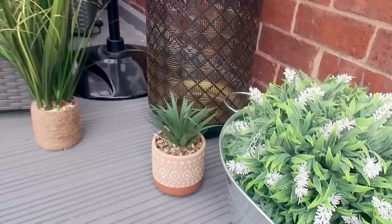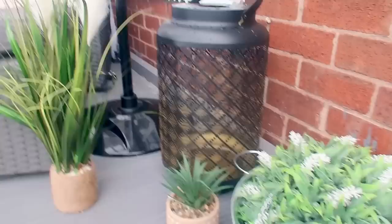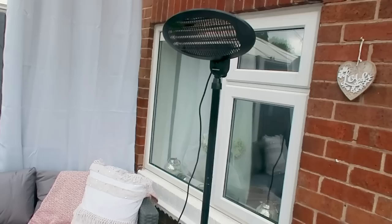That lantern at the back was a bargain. It was from B&M and it was slightly marked, so Peter got some money off it, so always worth asking. We have got a patio heater that again was from Amazon. It's really good actually. It wasn't crazy expensive and it had really good reviews, so that was what we went on. And yeah, it definitely lets out some heat, so I'm pleased we got that.